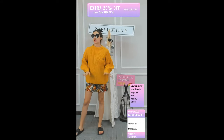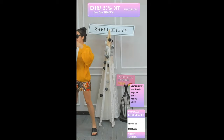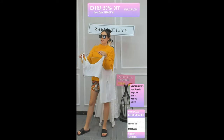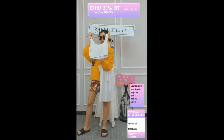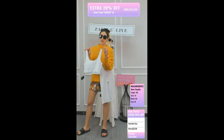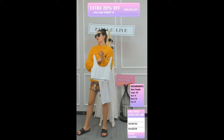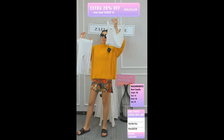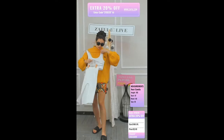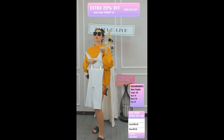Okay, but the last thing I want to show you, and I don't have time to change, is this two-piece set. Remember when I first started the live stream, like an hour ago, I was wearing this top with the pants, you know, the white pants. I wasn't wearing the set, but I was wearing the top part of the set. So this is a set that comes, as you can see, the top and the skirt. It's called cut out solid crop two-piece suit.